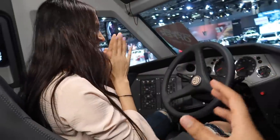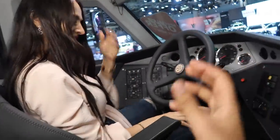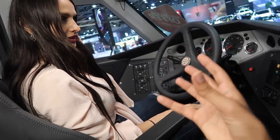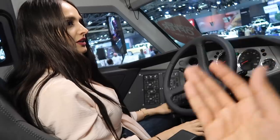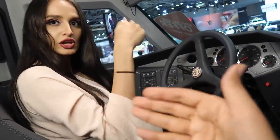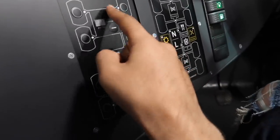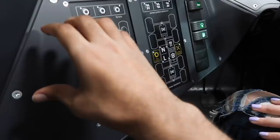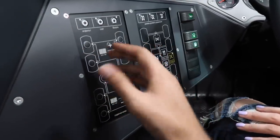Guys, so this car that we're sitting in is actually an amphibious car, which means this car can not only drive on roads, it can float on water, so you can take it into the ocean. I'm gonna take you around right now. Each of these can actually rotate a wheel, so the car can turn all of its wheels and completely go sideways instead of straight.